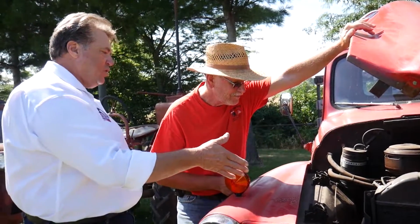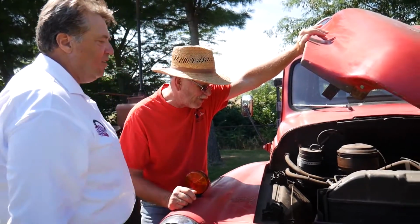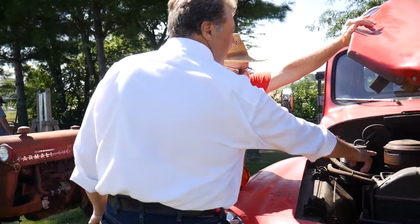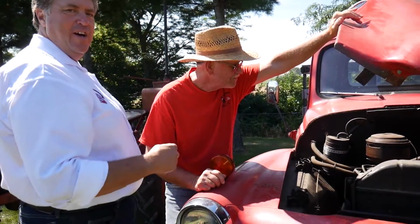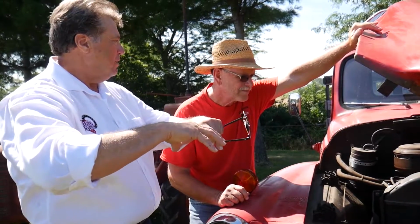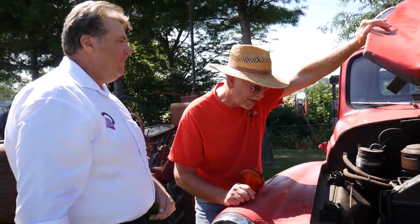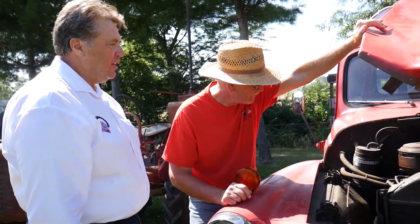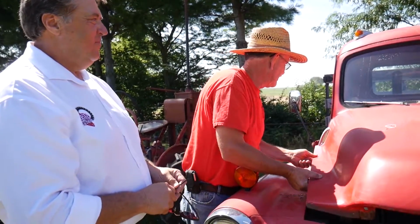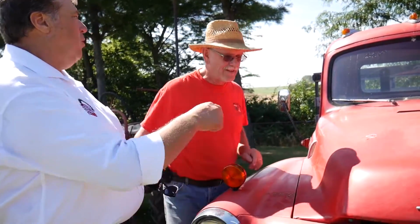Did you convert it to 12? It was that way when we got it, so we didn't convert it back to 6. But this is what I'm talking about, an oil bath. We don't have paper air filters in them. You just fill it up to this level with oil, and then as the air comes in, the oil is supposed to collect the dirt before it hits the carburetor. That's always fun to clean out. But no, it's a neat truck.